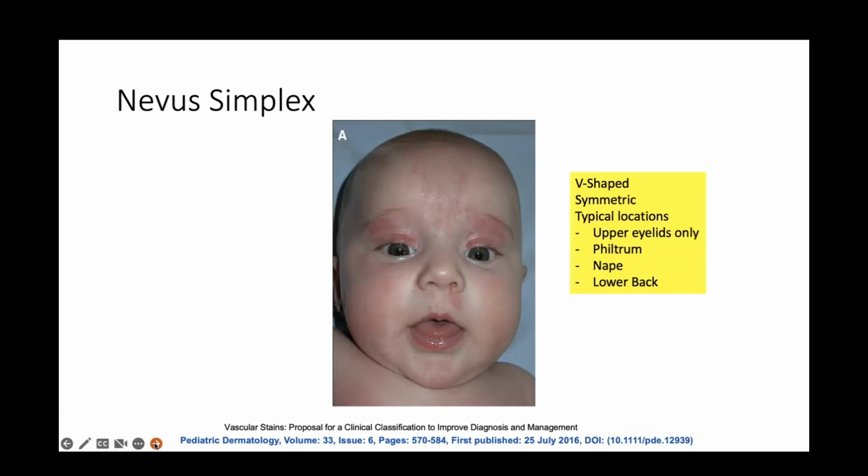How do I determine if it is just a little birthmark that's going to go away? I look at the shape of it. If it's on a V on the forehead, that helps me out. And then this kind of symmetry to it, where it's on the upper eyelids, and then it goes down to the philtrum right there. Those help me out a lot. If they have a little stork bite, a little red spot behind the neck, and they have that little butterfly on their lower back, that can be helpful as well. And that is not a port wine birthmark, of course, because it goes away. It's not recommended to laser it because it's going to go away.